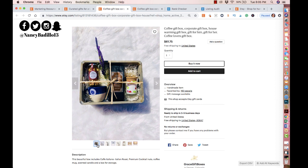However, if you could hire someone else to do your product photography, especially if you know that for yourself particularly, it is going to be a little bit hard to do, I highly recommend doing that because one, it will save you unnecessary time, and two, it is going to guarantee that you're going to get these beautiful photos.